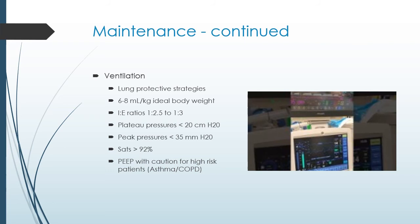SATs above 92%, which is just oxygenate the best you can. It didn't really mention why it had to be above 92, but you can surmise it's about not giving too much oxygen, probably because of hyperoxia, free radical formation, and stress from high flow oxygen when it's not necessary. PEEP is a risk if you have COPD, but mostly if you have bullae and a risk of causing a pneumo during the case.